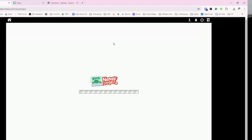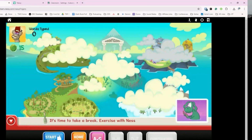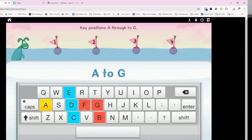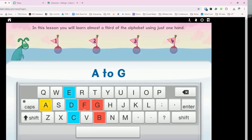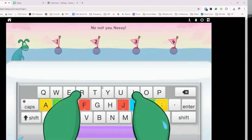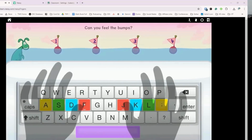And let's see what Nessy Fingers is. That is going to assess typing skills. We're going to go to A to G.